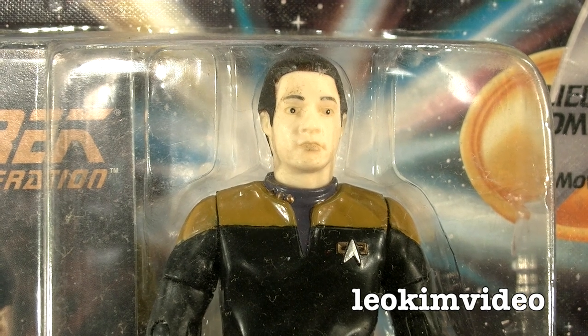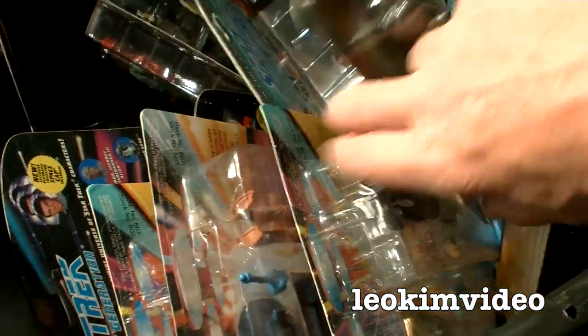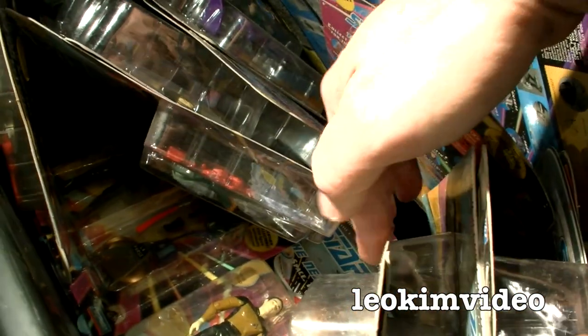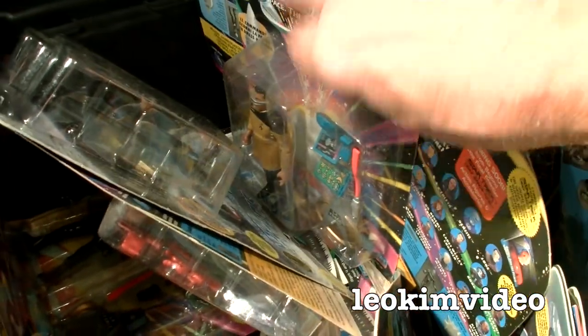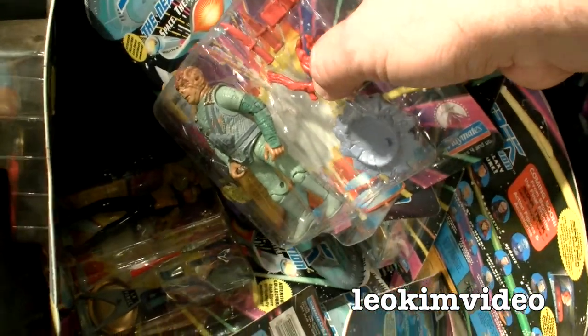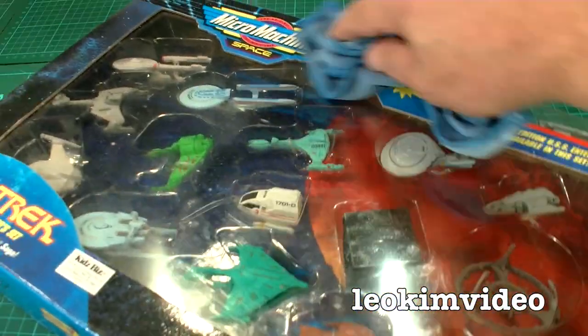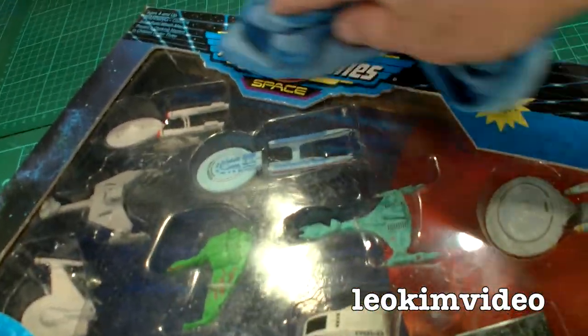Let me show you something else out of the box. So it's sort of a bit sad. I've got all the Star Trek stuff. For a while there, I was never going to own up to it and admit to this. Chronic collector, eh? And I've totally forgotten, look at this, Micro Machines.